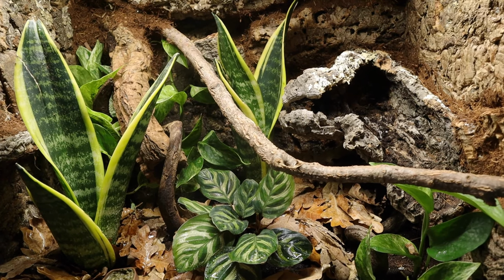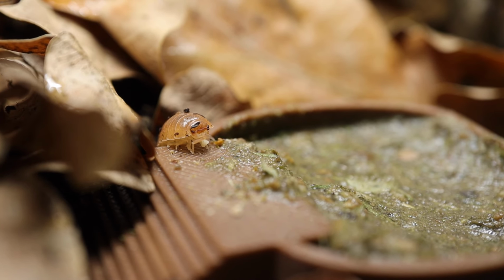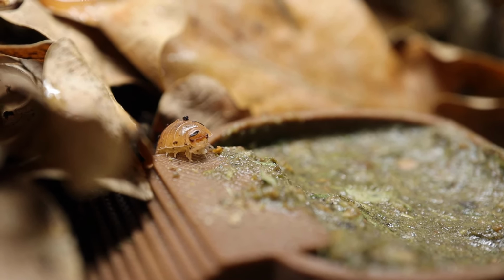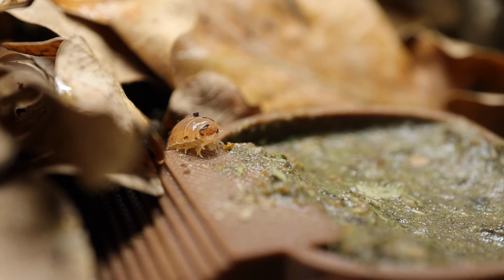And yeah, it's really fun to maintain. Another thing, if you do use a bioactive tank, obviously I encourage you to still keep things clean and don't just rely solely on your cleanup crew, but I never have to clean out poop for her. The isopods eat it so quickly, it just disappears.